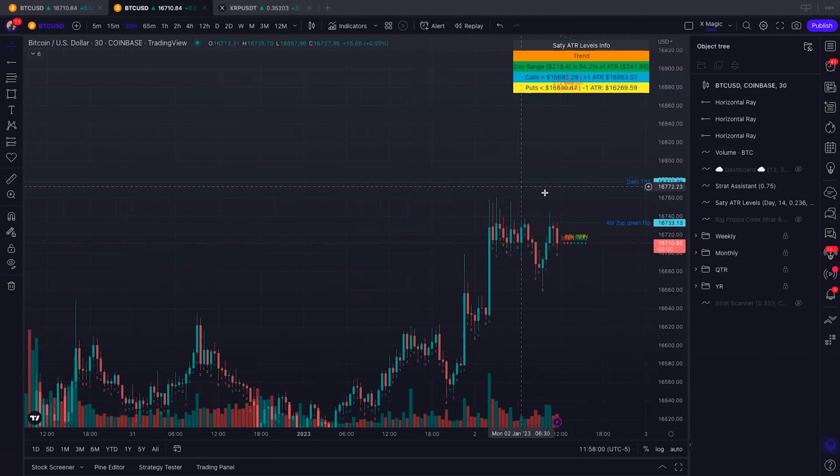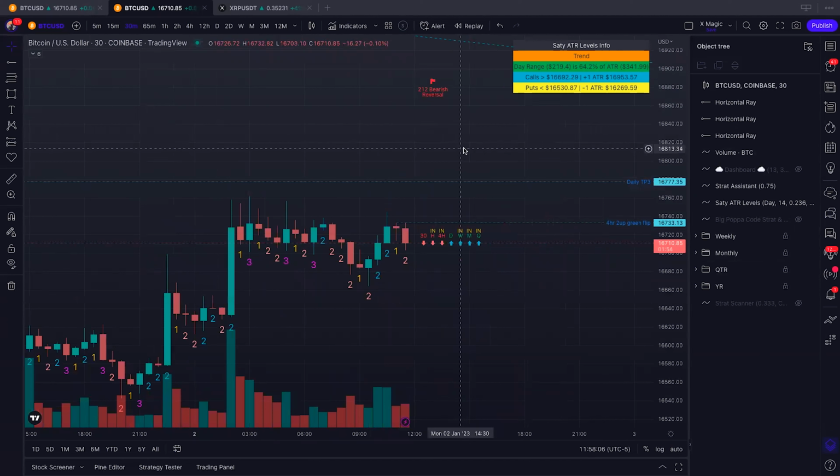And I have another question. So let's say we have a hammer and it's green. Is it stronger than a hammer that's red? Like if we're gonna go long, for example? Or does the color not matter? The color matters, but if it's red or green, in your question, the green one will be stronger.